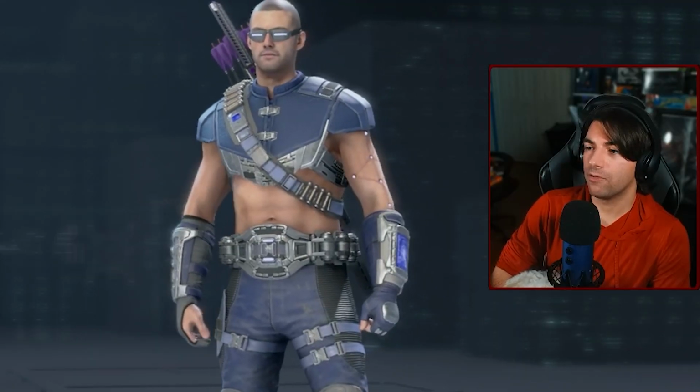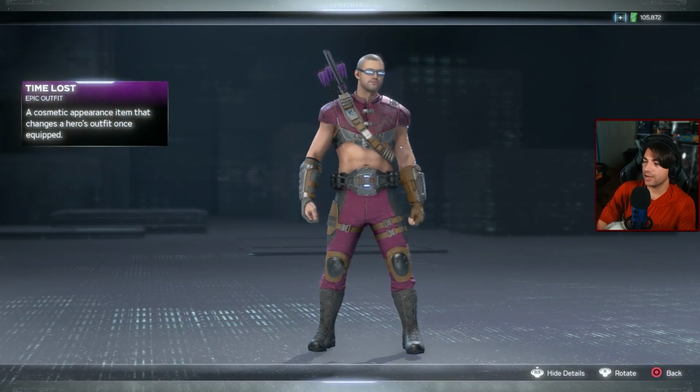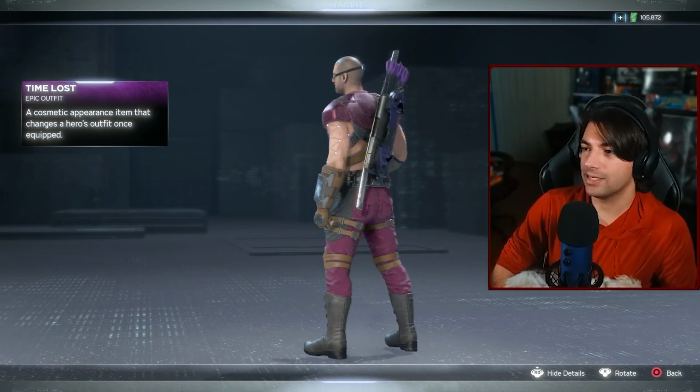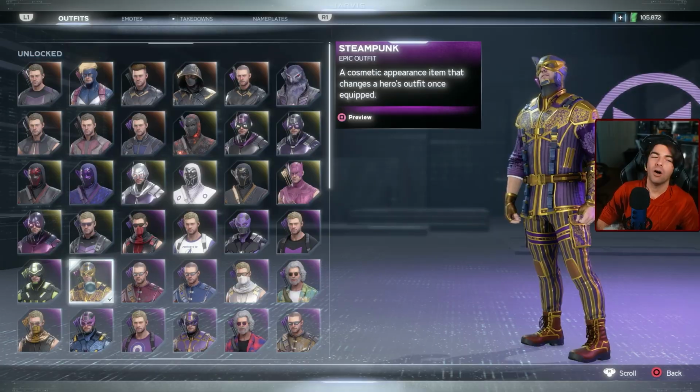This one is gonna get a 4 out of 10. Ooh, this is like a pinkish color. Looks a little bit better, so it's gonna get a 4 out of 10 still. Only so many times I can do the same bit before it gets old. Almost like there's only so many times that I can see the same costume but in different colors before it gets old.